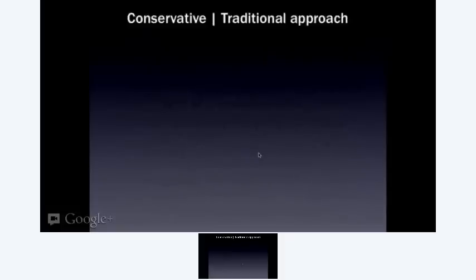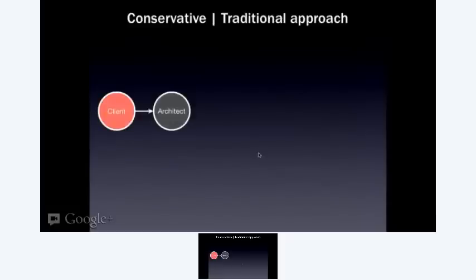So I've tried to illustrate this as a way of understanding how the process works. First of all, let's start with the more traditional or conservative way in which projects are typically procured. We start with the client who goes, hey, I want to build a building. In an ideal world, he goes, right, I need an architect, and he hires one. The architect goes, right, I don't know how to make the building stand up, I don't know how big the air conditioner needs to be, let's get an engineer in who's going to tell us all of those things.